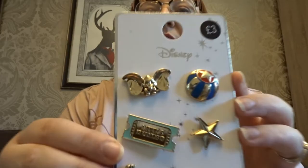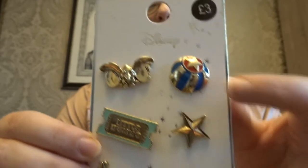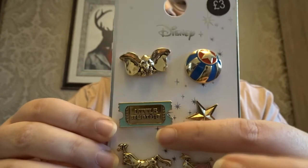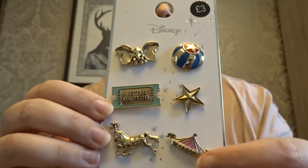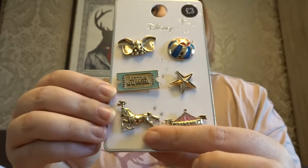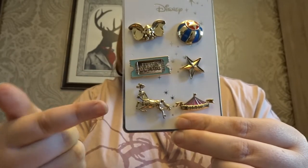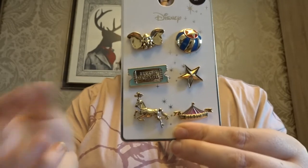And then I picked these ones up as well. Again, another set of pins, but they are Dumbo themed. So you've got the big Dumbo, little Dumbo elephant, the ball, star, a little admission ticket, big top tent there, and a little, what are they called, carousel horse. That's what they are. So I thought they were cute. Again, £3, bargain.